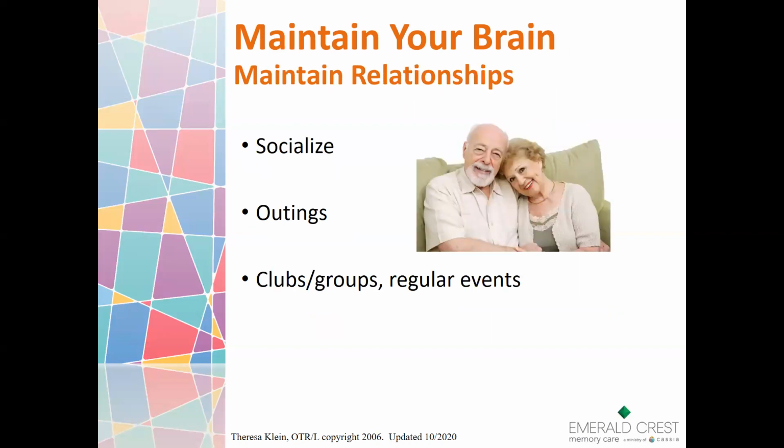Also maintain your relationships. One of those possible warning signs of dementia was somebody pulling away or withdrawing from social interactions. Keep that up. Your friends and your family are your best support. Keep social, keep doing things. Don't get into that rut of just doing the same thing over and over again, or just saying, oh, I'm a homebody, I'm going to stay home. Get out and do things.